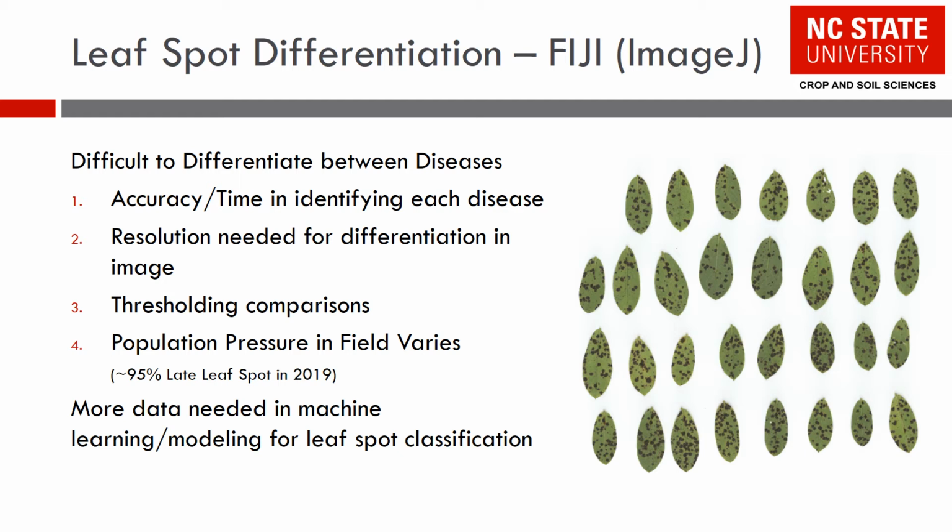For example, the peanut pathologist here estimated that late leaf spot infection was around 95% in 2019 among the two diseases. In order to attempt at differentiating these diseases, more data collected on the specific leaf spots is needed in order to develop a better training model for accurately classifying early and late leaf spot.